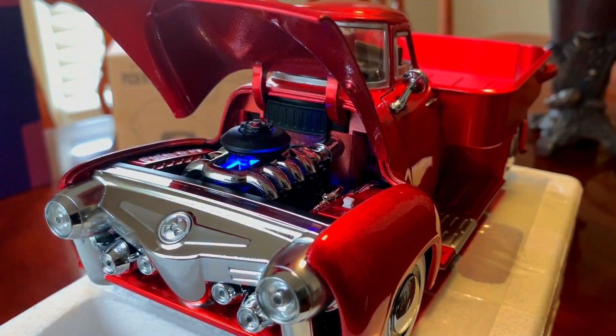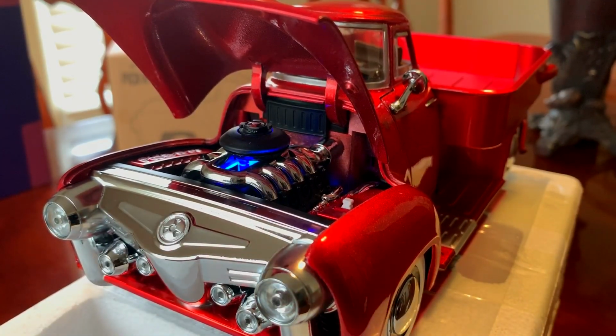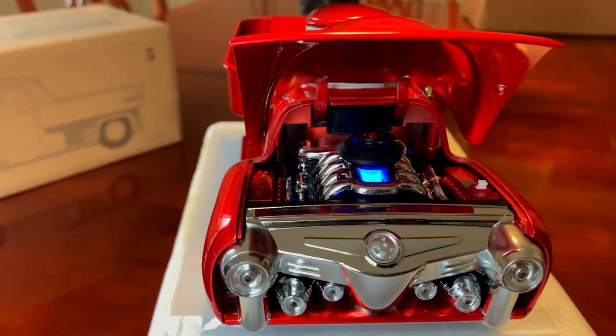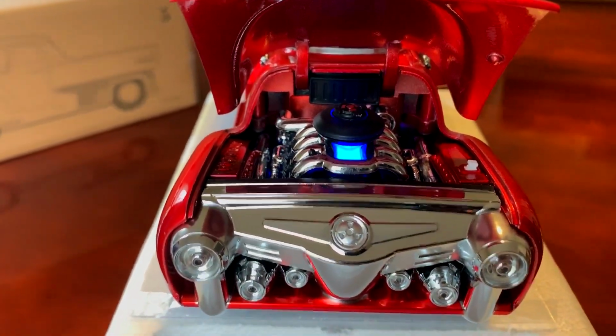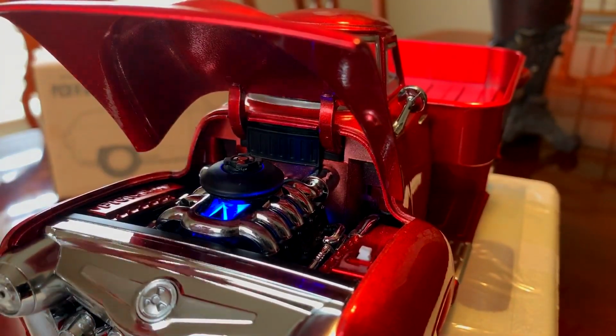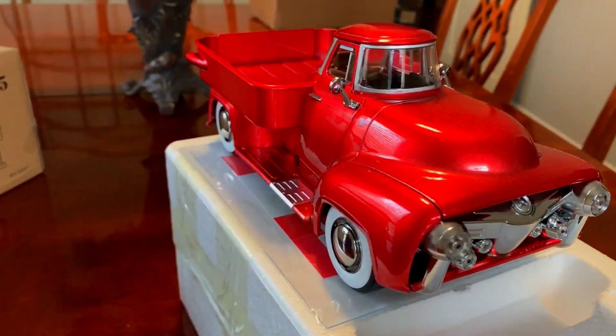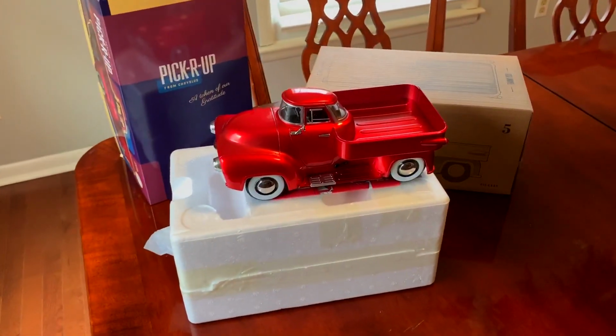The Fusion Core lights up. It also has a plunger, so when you close the hood, it turns off, and when you open it, it turns on. That's nice. Now, I do recommend that you take the batteries out of these things when you're just keeping them on display, because the batteries over time will corrode and screw the battery housing up, so do not let that happen. So that was the Wand Company pickup truck replica.